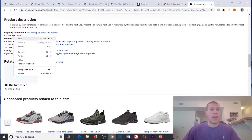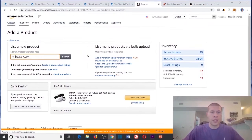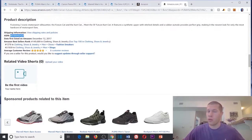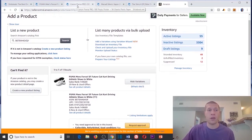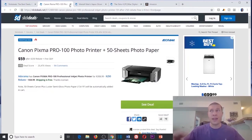Next thing we want to check is, can we sell it? So let's run it into Seller Central and see. And it does look like you need to request approval to sell this as well. Now, another example, you can request approval on shoes and clothes. Typically, the major brands, and Puma might be one of them, like Nike, Adidas, anything like that, you're going to have to show and prove a valid sourcing chain. But if you're not selling Nike or Adidas, you're just selling a different brand name, typically you can request approval and get approved to do that. And that's something that we can discuss when you get to that step.